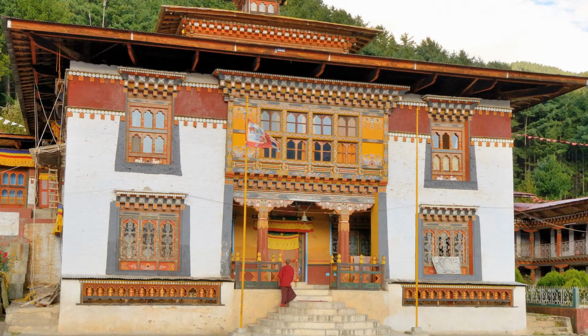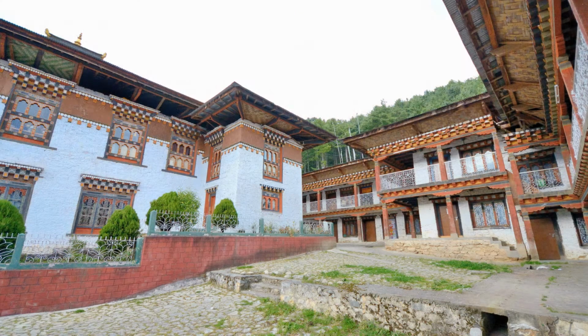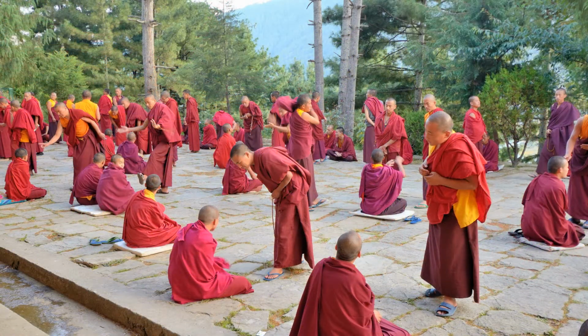We have one more item on our itinerary for today, a visit to Kergey Monastery. Maybe we came at the wrong time. It looks deserted here. Then we hear the monks' voices. Part of the monks' training involves testing their knowledge through debate in the language of their scriptures, Old Tibetan.